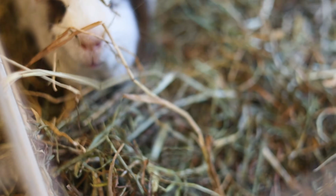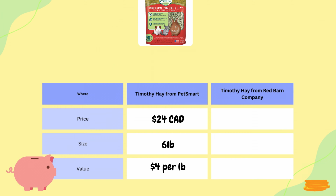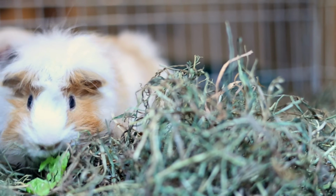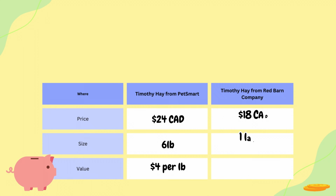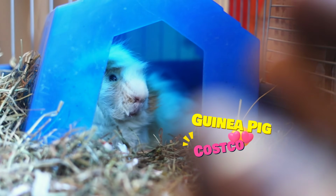Let's compare it in the chart. A 6-pound bag of Timothy hay is 24 Canadian dollars, which is $4 per pound. A higher quality bundle of Timothy hay from Red Barn Company is $18, which is 40 cents per pound. That makes it almost 10 times cheaper than the hay from pet stores. In other words, guinea pig Costco.